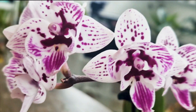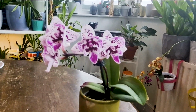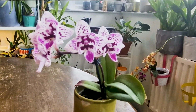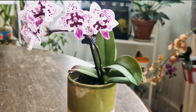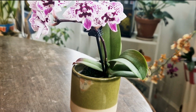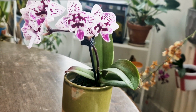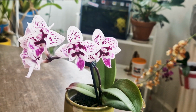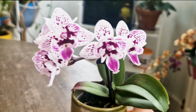It's not the kind of peloric that I like, but there is something different. If you look, it's also a big-lipped Phalaenopsis. So the lip is not small, it's larger as well. I really like it, especially one of the flowers that looks really, really nice. I hope they look like that in the future. The symmetry in this flower, and also the pattern, the color with the white background and the purple, and how everything is mixed on this hybrid. I like it very much.